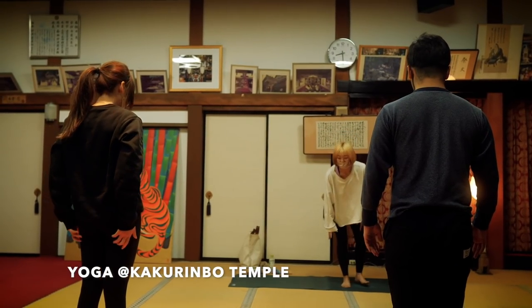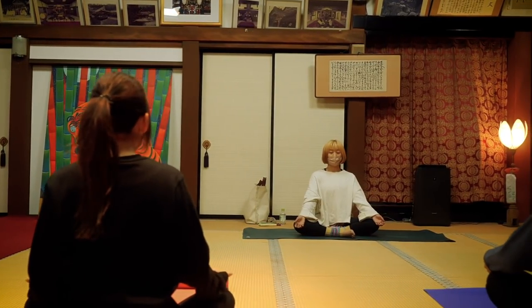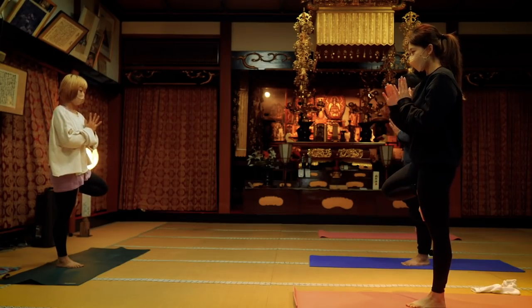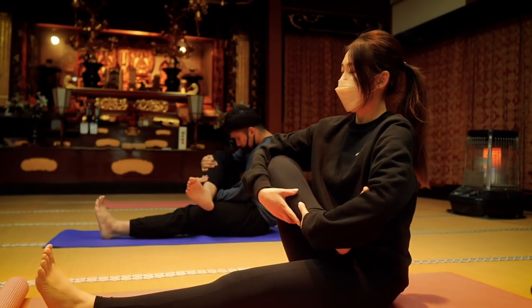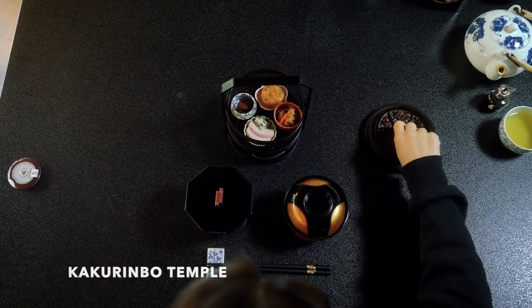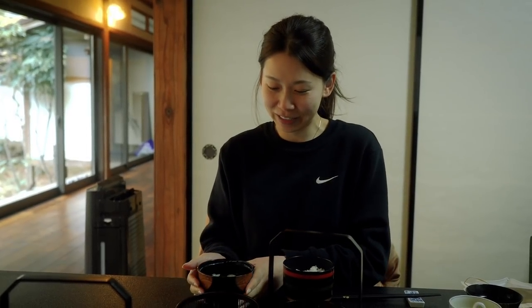The temple we stayed at also offers many experiences you can try out. I decided to do yoga and continue the spiritual morning that I was having. Great way to start my morning. I feel very calm and now I'm going to enjoy my breakfast while looking at this beautiful garden.